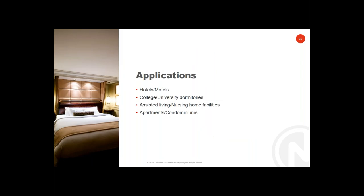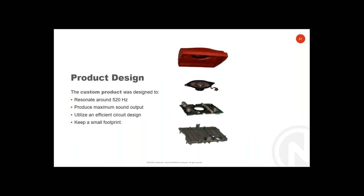So again, just to cover again, applications are hotels and motels, college and university dorms, assisted living and nursing home facilities, and new apartments and condominiums. So the product design for the offering that Notifier sells is a custom product. It was designed around that 520 hertz tone and was set up to provide the maximum sound output utilizing an efficient circuit design and trying to keep a small footprint. So our low frequency sounders are the same footprint as our normal or combination horn strobe devices.